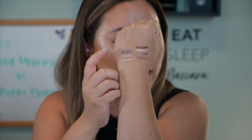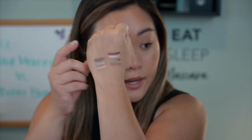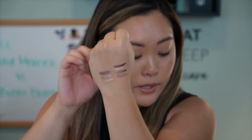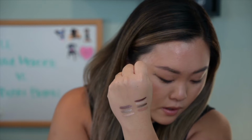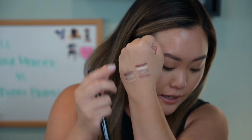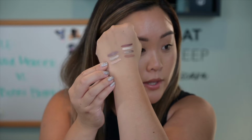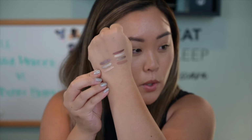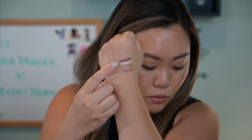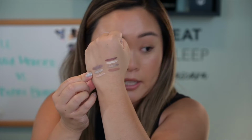So here on the Laura Mercier side, we have Rose Gold, Moonlight, and Amethyst, which is this gorgeous purpley taupey shade. And then on the Bobbi Brown side, I'm going to get this wrong, we have Taupe, Golden Bronze, Truffle, and Mulberry. So comparing the shades here, I think the closest that we're going to have is Rose Gold and this light shade from Bobbi Brown, which is Truffle, I believe, and then also the Golden Bronze from Bobbi Brown and Moonlight, I believe, from Laura Mercier.